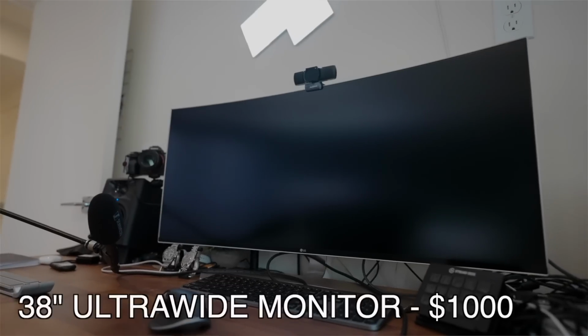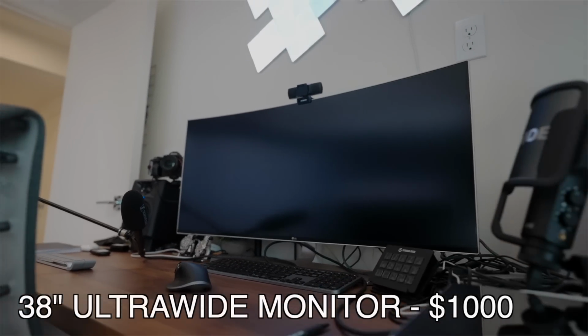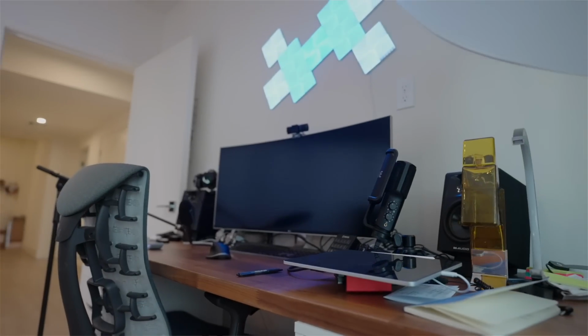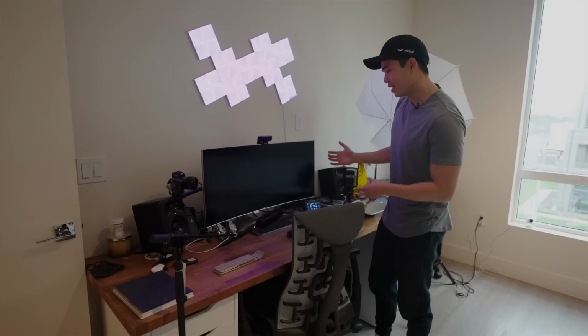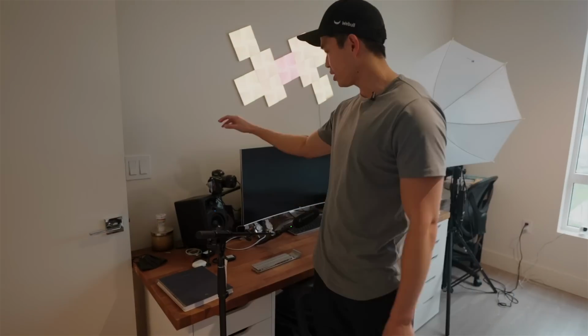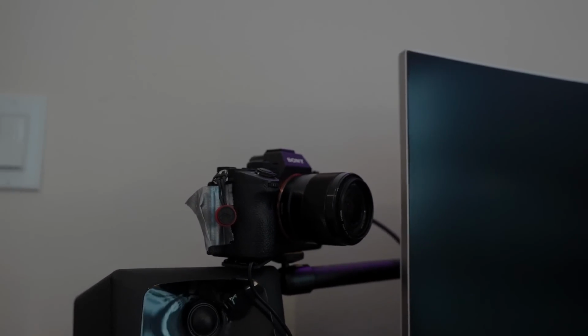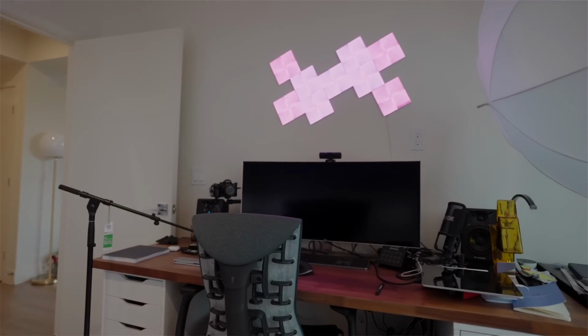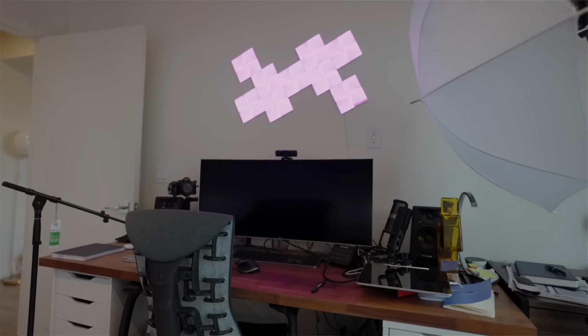Here is my 38-inch ultra-wide monitor. I love this thing. Definitely recommend getting an ultra-wide if you can. I think it's just much nicer to use than having two separate monitors. Here's my mic. Here is my webcam setup right here. I need to clean this up because wires are literally everywhere. If you take a look at this, it's super, super messy.